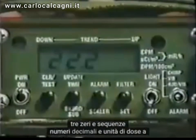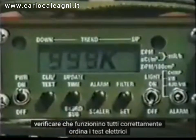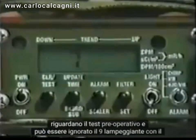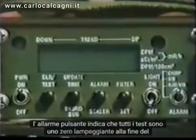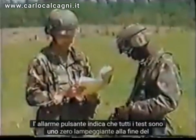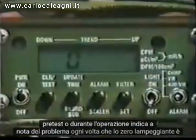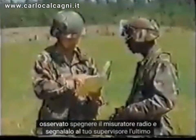The digit unit test begins with 3 zeros and sequences through numbers, decimal places, and dose units to test that they are all working in proper order. The electrical tests begin immediately after the 999K display. The 1-digit codes which are shown do not pertain to the pre-operational test and can be ignored. The flashing 9 with the pulsating alarm indicates all tests are a go. A flashing 0 at the end of the pre-test or during operation indicates a problem. Note, any time a flashing 0 is observed, turn off the Radiac meter and report it to your supervisor.